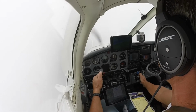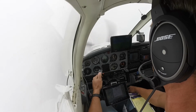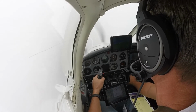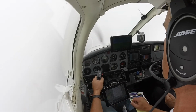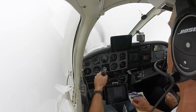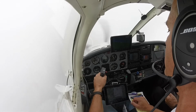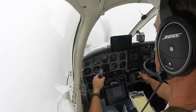Yeah, it makes it harder. So here we go: gear, gas, undercarriage, extra, got three in the green, prop.